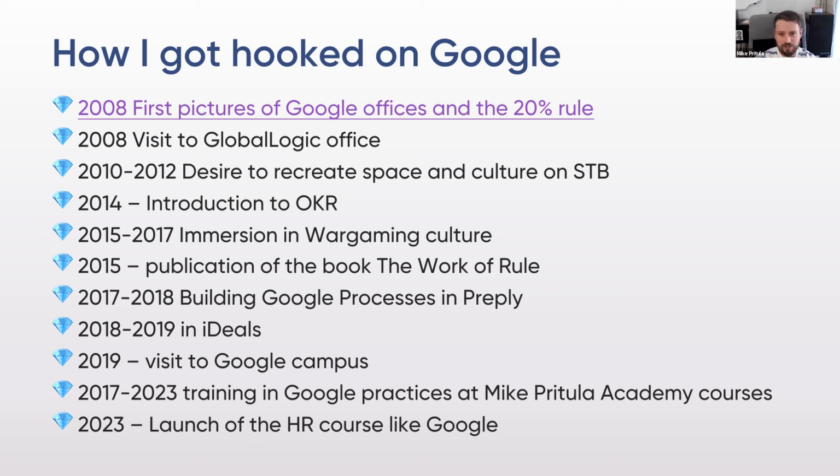In 2014, I was introduced to the OKR system and realized it was the future, that this is how you should set goals and manage performance. Then I moved to Wargaming, and there I became even more immersed in a Google-like culture. In 2015, I read the book Work Rules by Laszlo Bock, which basically showed all their practices, and I started implementing many things in 2017 when I joined Preply. A lot of things fell into place.